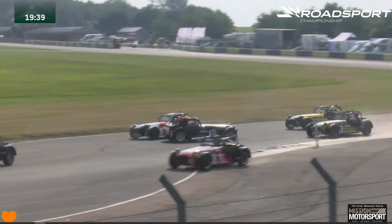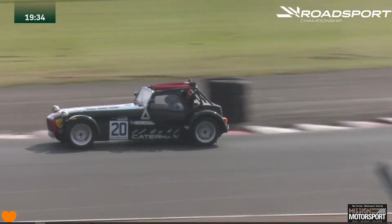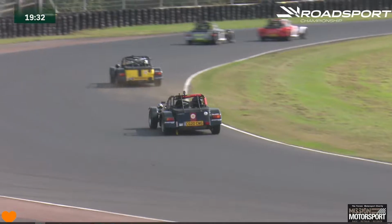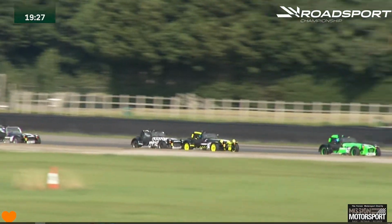A couple of cars running wide, and one car goes spinning in the mid-pack, car 20. That is Chris Griffith, I think, that went around, and he just about survives that. Did a complete 360, cast that one way then the other, and somehow got away with it, practically unscathed. That would have given them a fright.